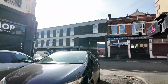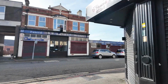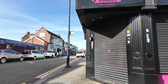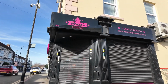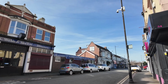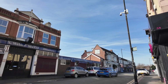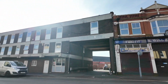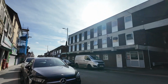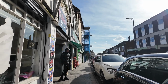Oh, this was once a doctor's surgery here, which is now Cookie Dough. Yeah, that was a doctor's surgery. There's the Lamp Inn. It's still got the original name there on the side of the pub. It's now, I don't know, is it an Indian restaurant now? Here was the site of a cinema, closed in the 60s, but I've mentioned these in my previous video.